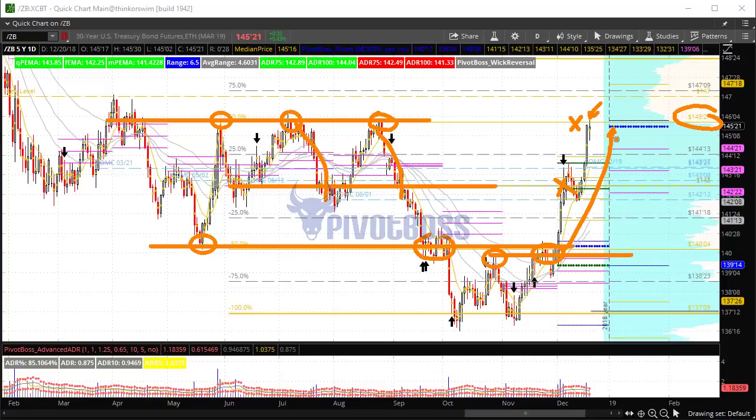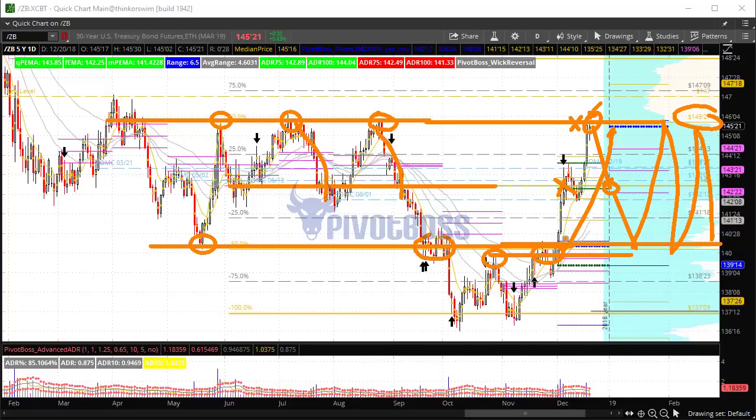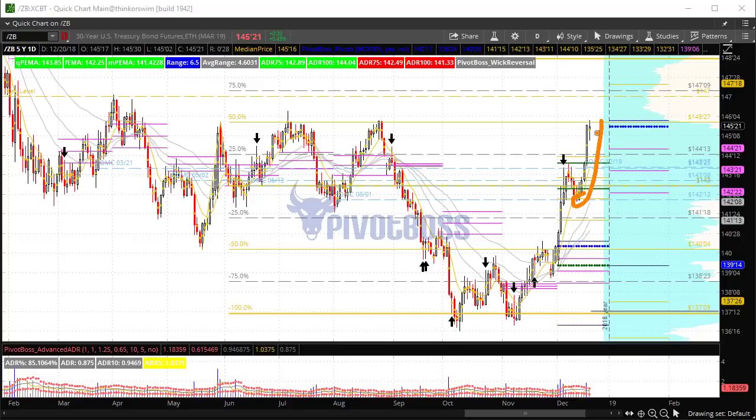Again, according to the market structure that I follow, typically speaking, once you get the move across the range, there's a tendency to come back down toward the midpoint of that range, and perhaps even all the way back to 140 before it trades back inside this range. So this was a significant squeeze that we've seen here lately, a solid continuation, especially over the last few days.